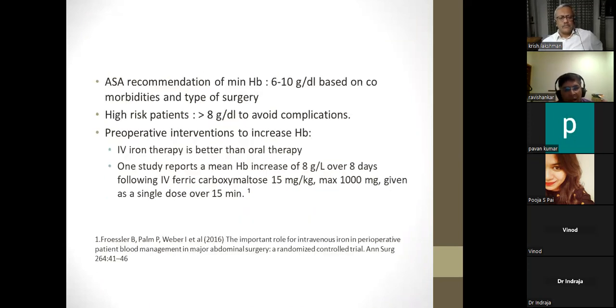So ASA recommends a minimum hemoglobin of 6 to 10 gram per deciliter based on patients' comorbidities and types of surgery. However, for high-risk patients, to avoid complications, the hemoglobin should be maintained above 8 gram per deciliter. So how do we increase hemoglobin? Sir has already said, IV iron therapy is much better than oral therapy, and studies have shown a hemoglobin increase of 8 gram per liter over 8 days following IV ferric carboxymaltose 15 milligram per kilogram given as a single dose over 15 days.